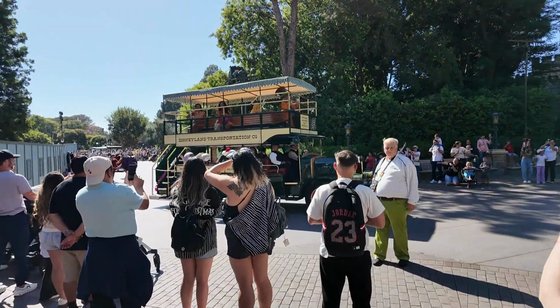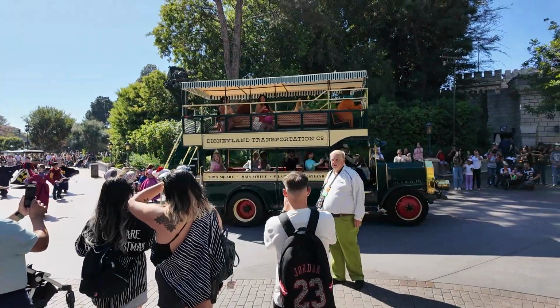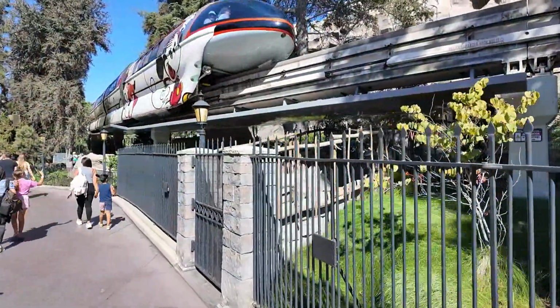Found a cavalcade on Main Street. Moana! Monorail!